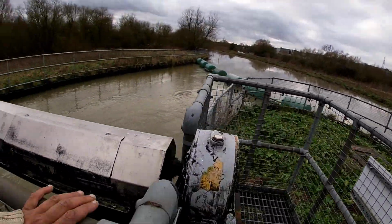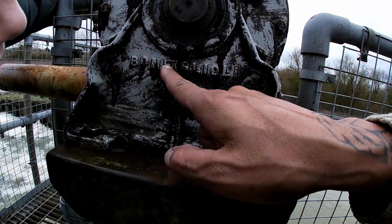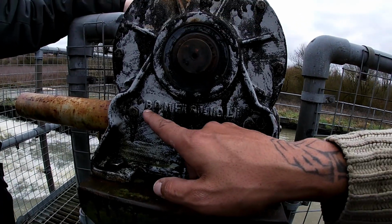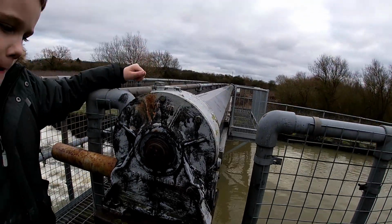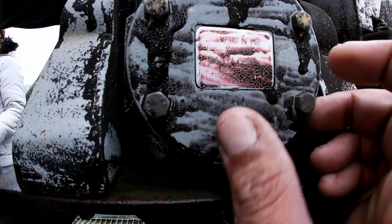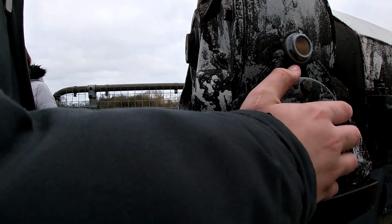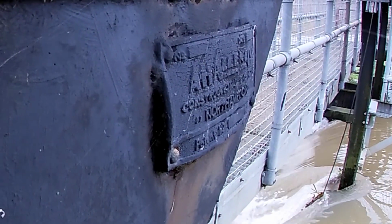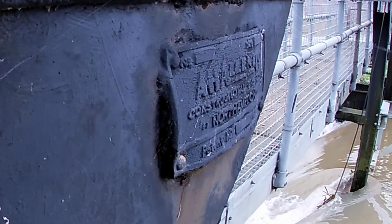Oh yeah, the gearbox. This is like the motor. Yeah, that's the motor in there. What's it say? Bonfiglioli. A VF110. Oh, here you go. A Bonfiglioli, whatever that is. But it's all there. Cool. Oh, and here's another one. What's that? And then there's the same. Alanco, Construction Engineers in Northampton.